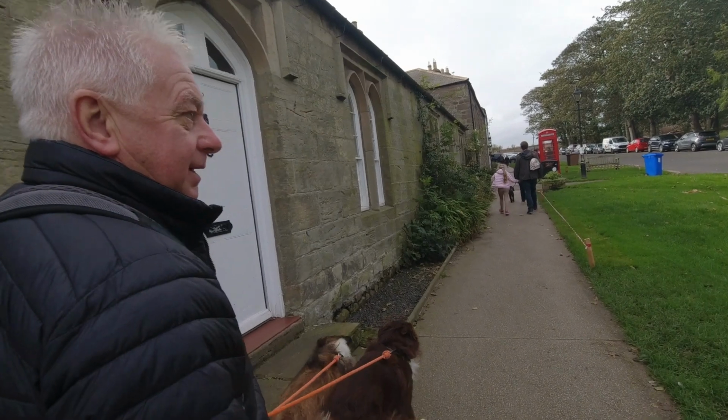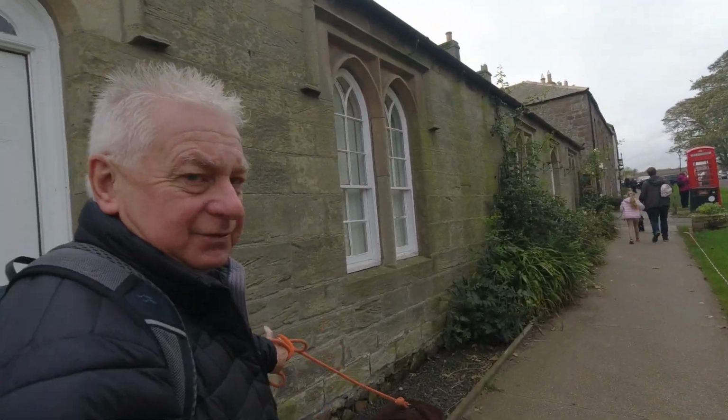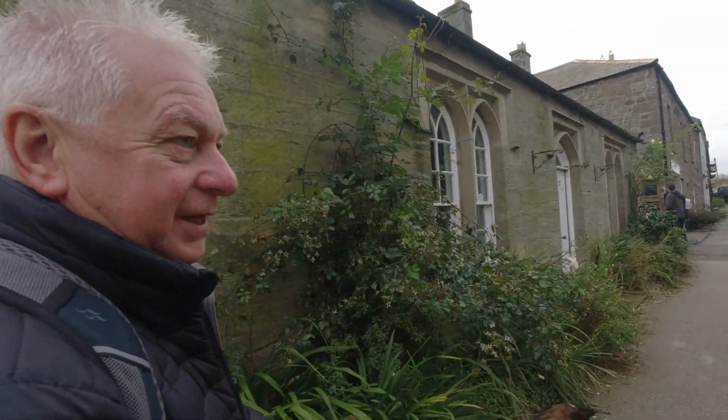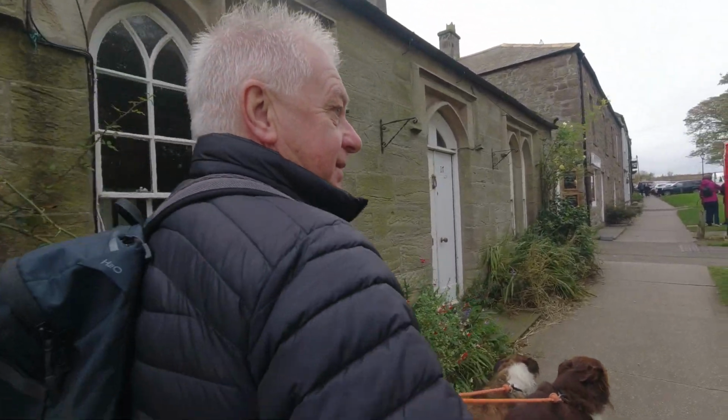It's a pretty little village, isn't it? It is, and there's only, what, 800 inhabitants? Something like that, or even less than that. There's a lot of holiday let properties, I see.